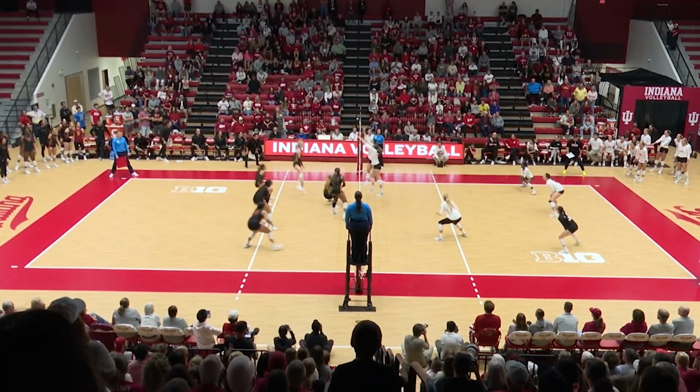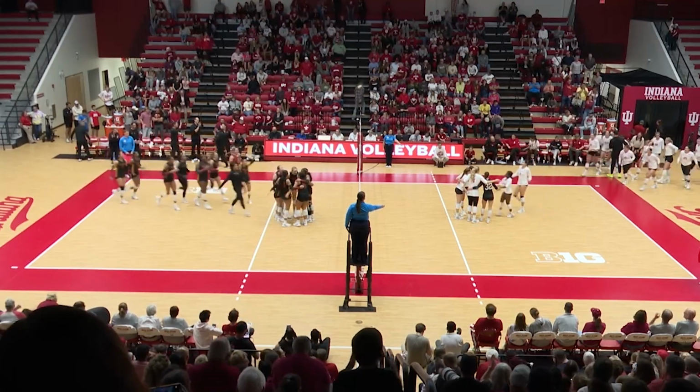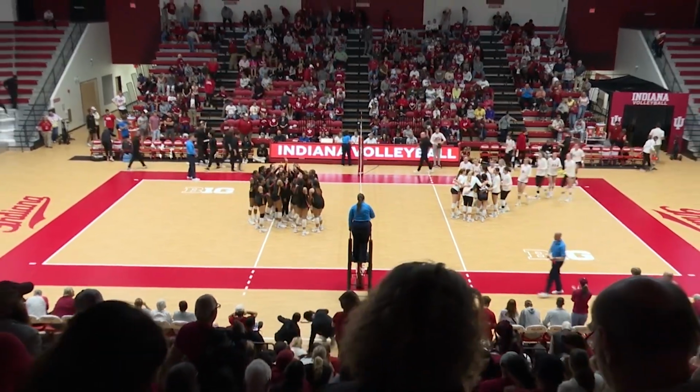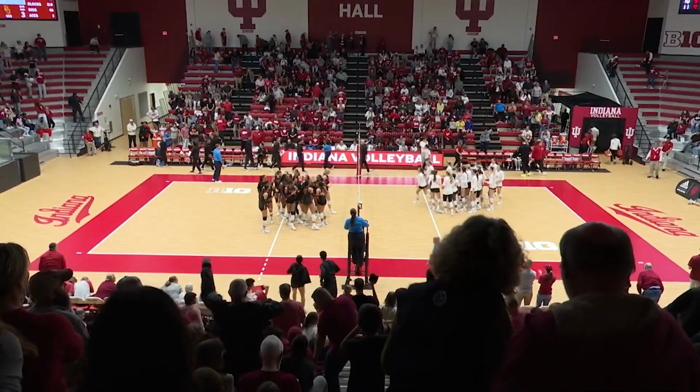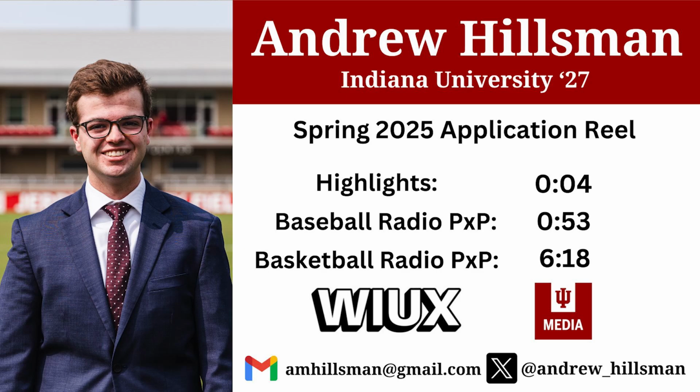USC on the other side, Batenhorst again. Game over! USC does it in 4 sets. And Allie Batenhorst with her 20th kill of the match is the dagger in the heart of IU. 26-24 in the last set. USC wins 3-1.